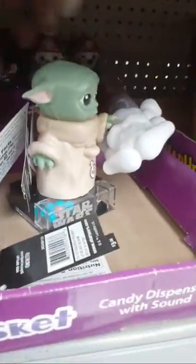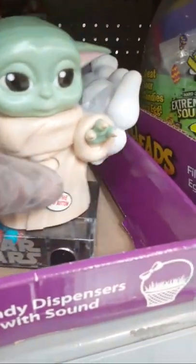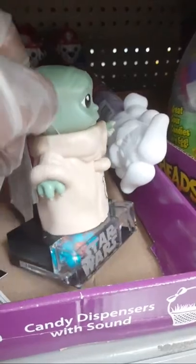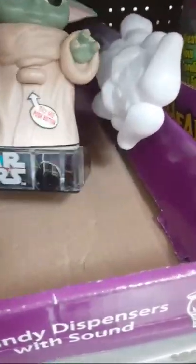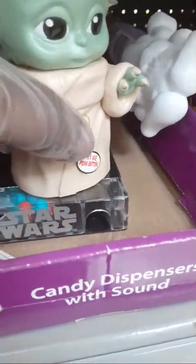He ain't working. Look, gumballs. This is where the candy comes out at, as you squeeze him.